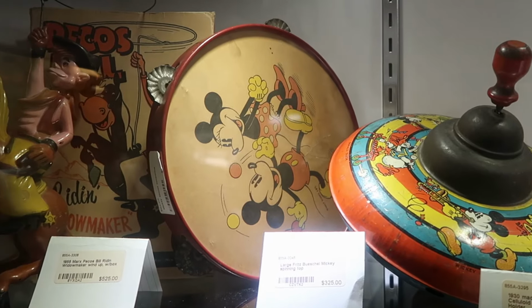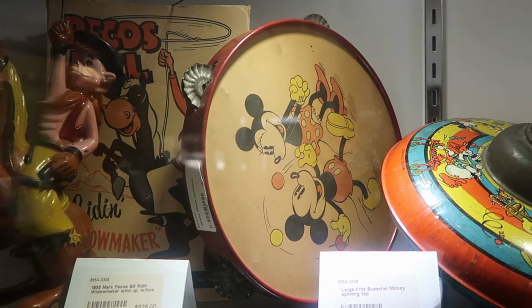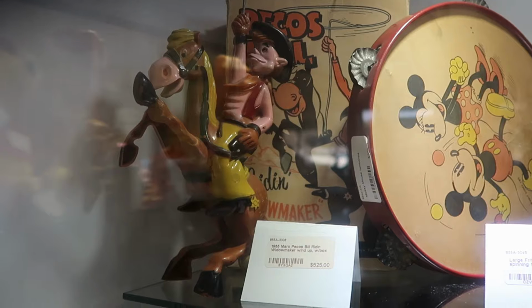And then over here in the back side they do have a tambourine. Let's see here, $225. They even have a statue, 1955 with Pecos Bill. That actually has its original box. Like, that is really unique.